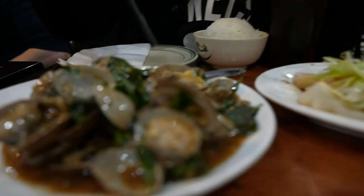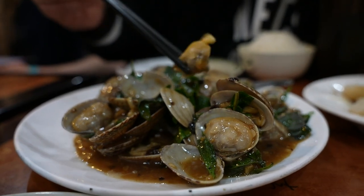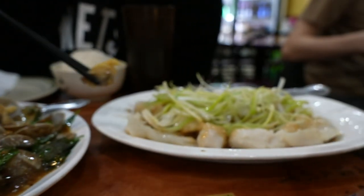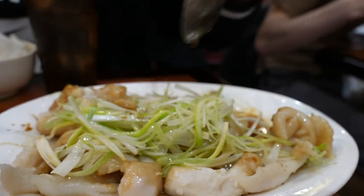All right, you guys, we're at Gourmet Dumpling House. You are looking at Qingdao spicy clams. Now, this looks about 70% like actually how Qingdao spicy clams look on Google, but you know, similar enough. And then over here, you've got some gung chong bak yu, which is like just a Cantonese white fish with the oil on top.